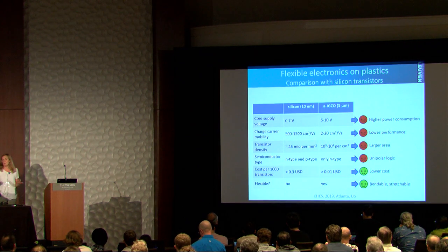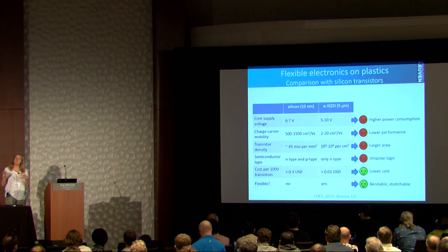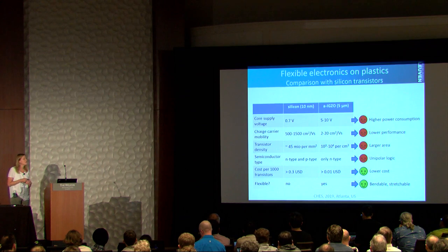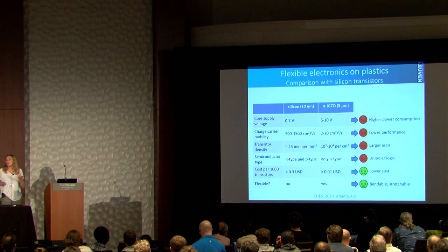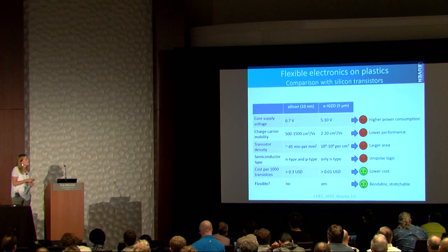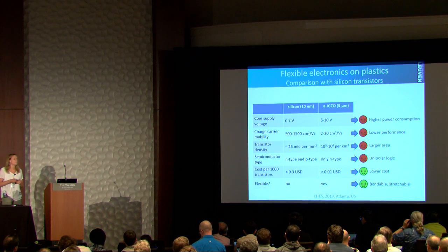So how does it perform and why do we want to use it? This is a table that compares this technology to silicon chips that we are used to. These are some ballpark numbers actually. It can deviate a bit, but just to show you the order of magnitude of the differences. So first, core supply voltages can go below 1 volt in silicon chips. In the technology that we use, we are still at 5 to 10 volts. Which leads, together with other factors, to a higher power consumption in general.